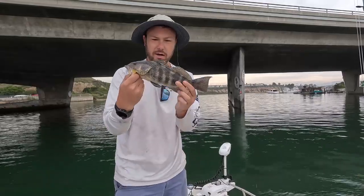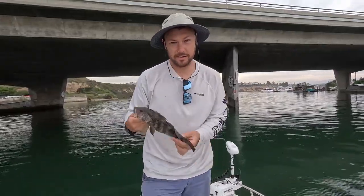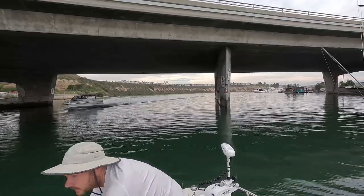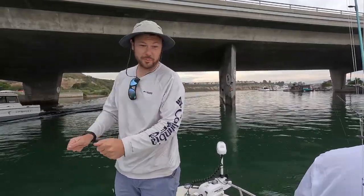Okay, so we caught our target species. Really happy about it. We're gonna let this guy go. There he goes. Awesome. See if we get another one.